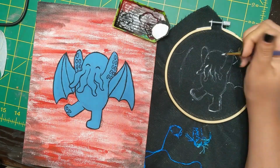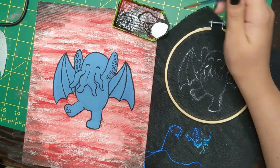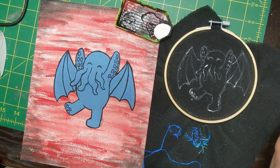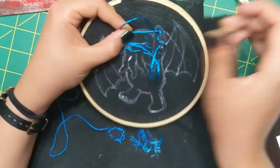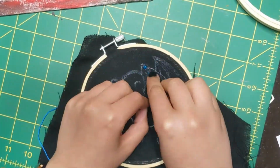I don't have chalk, so I went with paint. It saturated the fibers enough that it stayed throughout all of my manhandling, and I could still see the color very clearly, and it didn't impact my ability to sew through it. Now that I had an outline, I decided to start with the sections that I knew I was going to have a stitched size reference for, and this is the tentacles.